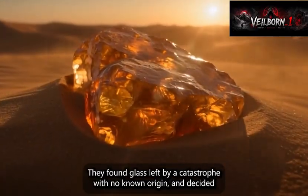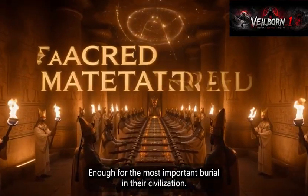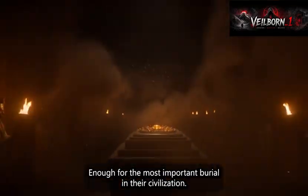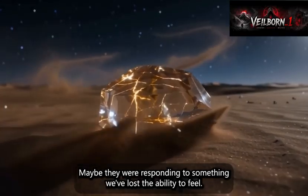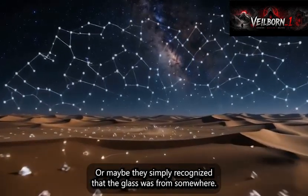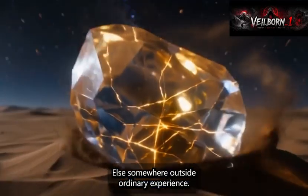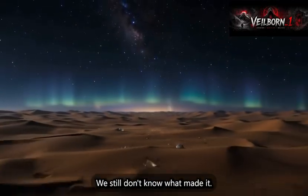They found glass left by a catastrophe with no known origin and decided it was sacred, enough for the most important burial in their civilization. Maybe they were responding to something we've lost the ability to feel, or maybe they simply recognized that the glass was from somewhere else, somewhere outside ordinary experience. We still don't know what made it.